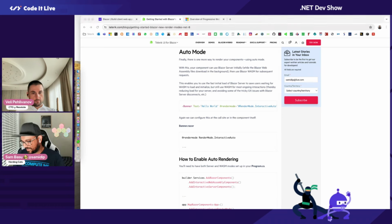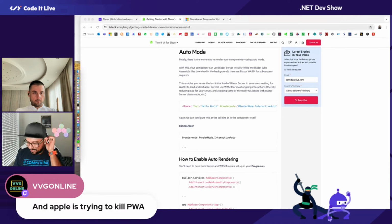Chat room. VVG Online is saying Apple is trying to kill the PWAs. It's a debatable thing. They are trying, I do think they could kind of try, but it goes against their monetization model. But they are also smart enough to understand that they can't, because a lot of store apps are essentially PWAs. You might put a wrapper around them with some store APIs or device APIs that you're consuming, but PWAs are here to stay. Some might say Safari is the new IE6, but they get along. They might not adhere to all the standards like the Chromium-based browsers do, but it's getting along.